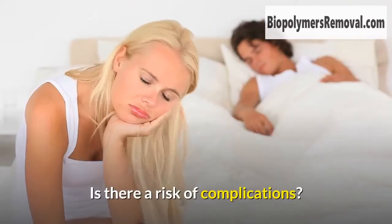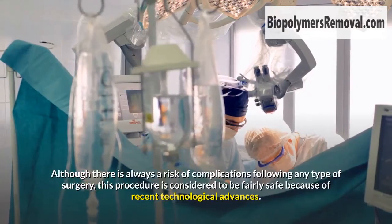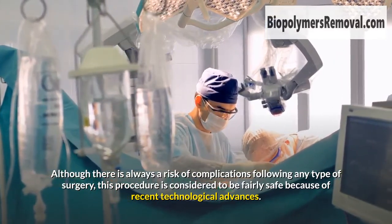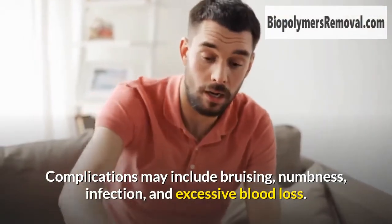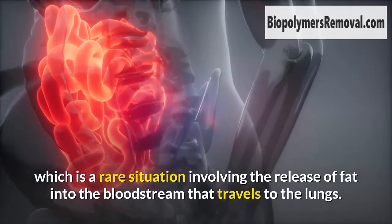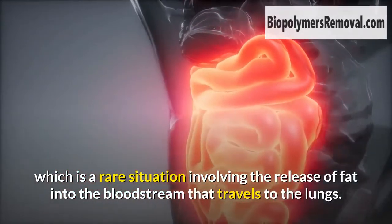Is there a risk of complications? Although there is always a risk of complications following any type of surgery, this procedure is considered to be fairly safe because of recent technological advances. Complications may include bruising, numbness, infection, and excessive blood loss. Another possible complication is a fat embolism, which is a rare situation involving the release of fat into the bloodstream that travels to the lungs.